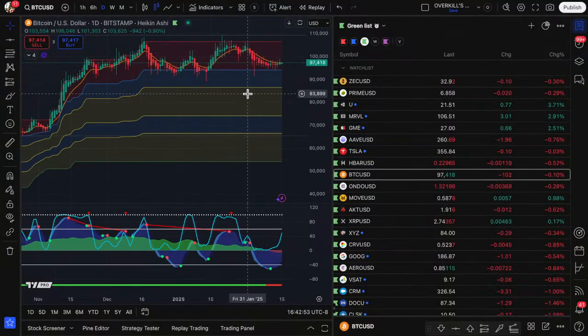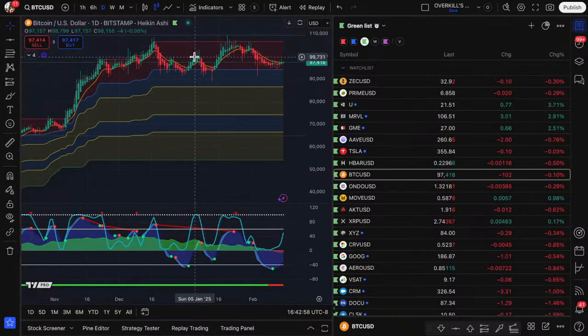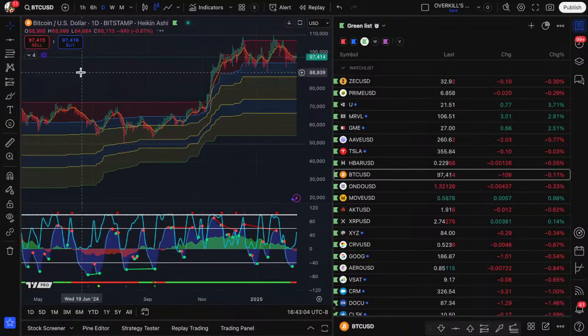Bitcoin, of course, is going to be on the watch list this week. I like this one. It's just been range bound, right? Bitcoin hasn't really been moving. We've just been building a range right here in the red zone. Again, I don't like to buy in the red zone. I like to buy in the golden zone.